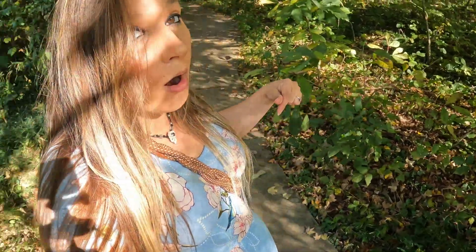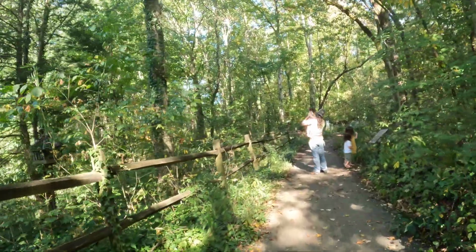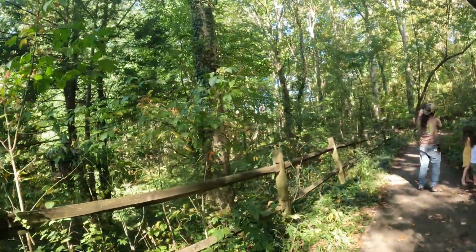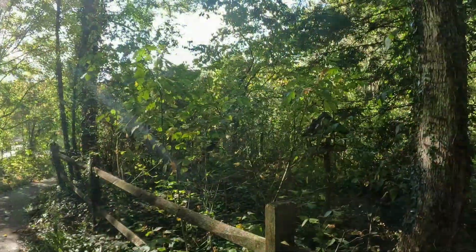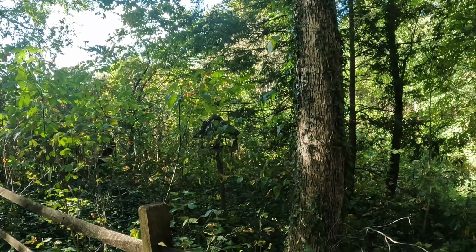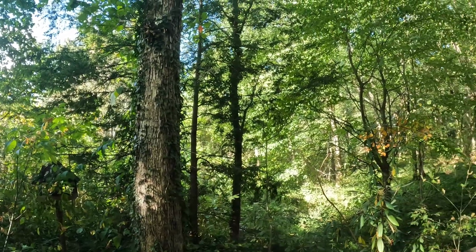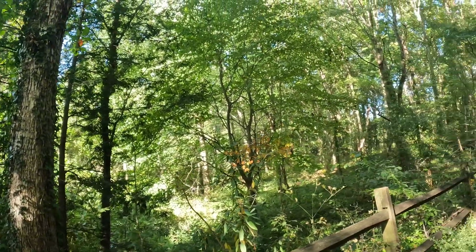When you leave the visitor center, you hug the building to the left and you find this trail that we're on right here. And you walk. It's a mile loop trail and it's supposed to be really pretty. Let's take a look. I like the little house off in the center. It's really cute. And then the trees and the foliage, they're beautiful this time of year. They're starting to change colors.